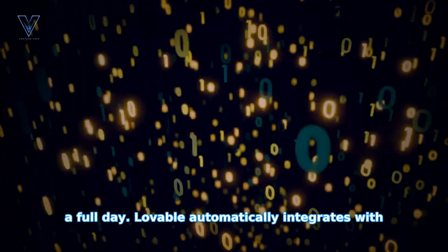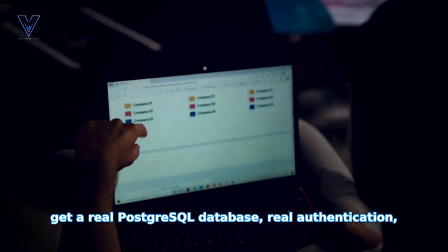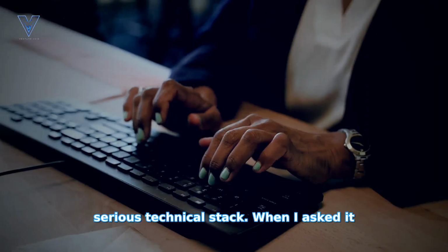Lovable automatically integrates with Supabase for the backend, which means you get a real PostgreSQL database, real authentication, and row-level security policies out of the box. That's not nothing. That's actually a serious technical stack.